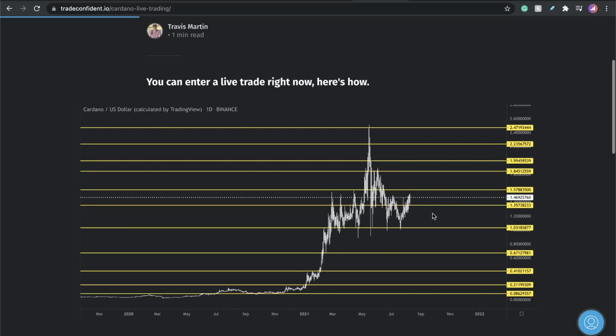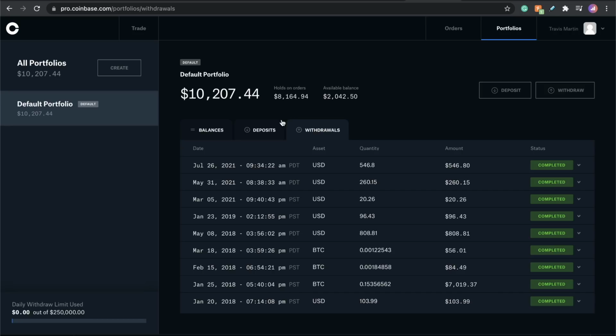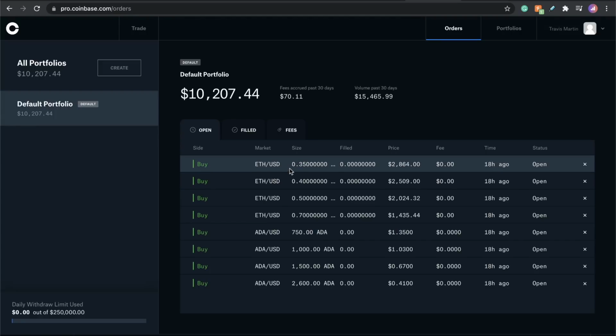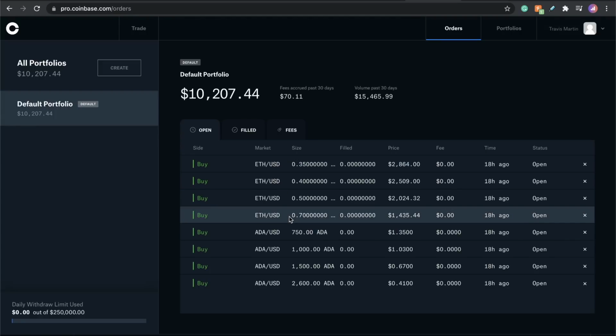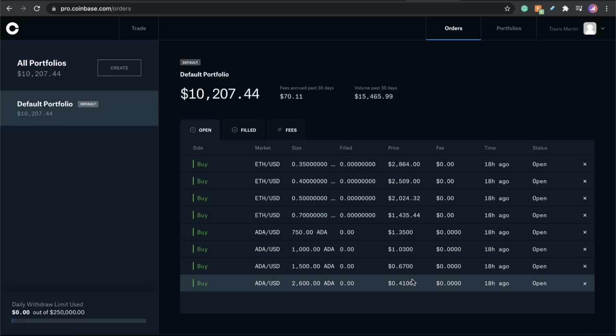Here is exactly what I would do, guys, if you want to enter into a trade right now. I have all of my trades right now. I'm going to show this transparent to you guys for ADA. Here they are. Nothing's hitting. All of my Ethereum limits are in here for buy limits, and all my buy limits for ADA. You can see it, 135, 103, 67, 41.